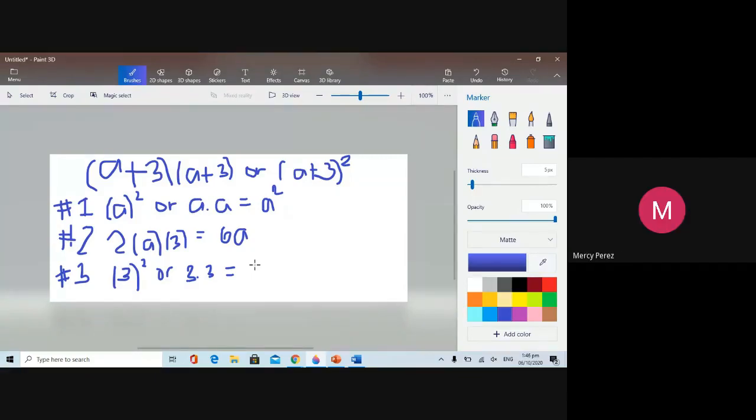3 squared. 3 times 3 is 9. Okay, that's correct. So our product is a squared plus 6a plus 9. So this is now the product of a plus 3 times a plus 3.